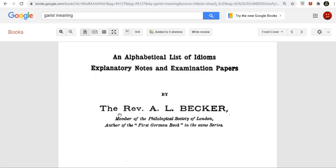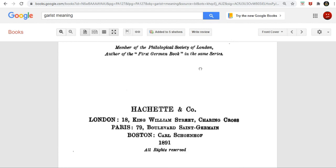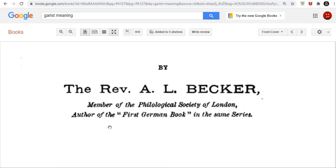And it's by the Reverend A. L. Becker, and they're both free books. They're over 100 years old. I found them on Google Books, and I saw that he was the author of the first German book, and I went looking for that, and I found another book.